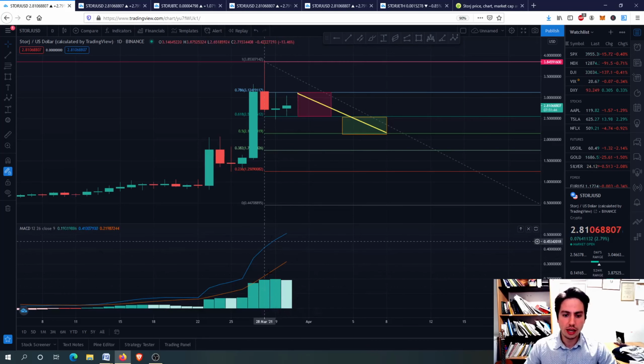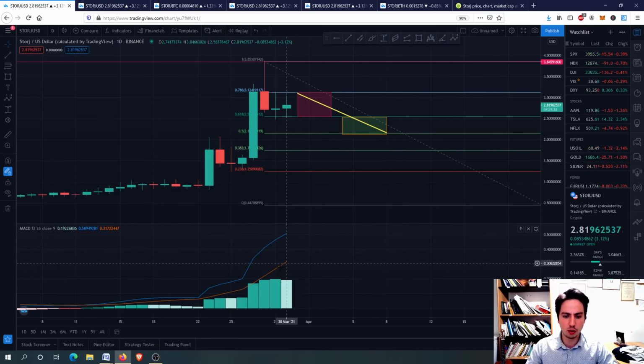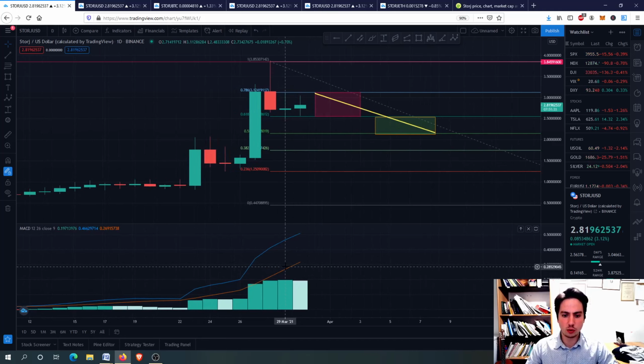Here we got MACD and the Fibonacci retracement. But let's start with MACD. On risky situations, I love to analyze MACD. I will explain why right now, because here we got the orange line, which is our signal line, and the blue line, which is our MACD line.